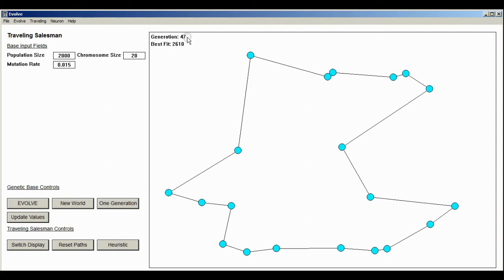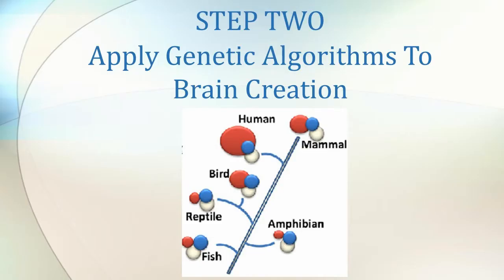The display shows number of generations and the total distance traveled between each city. That's a very quick tour. Back to the business at hand. Let's take this platform and tailor it for creating brains. Instead of cities, we will evolve the relationships between neurons and their connections based on the rules of the game.